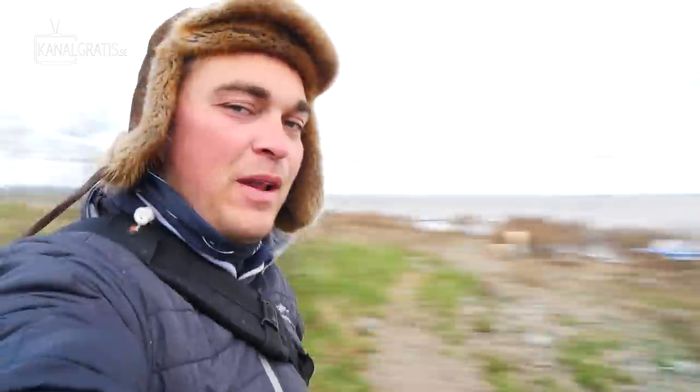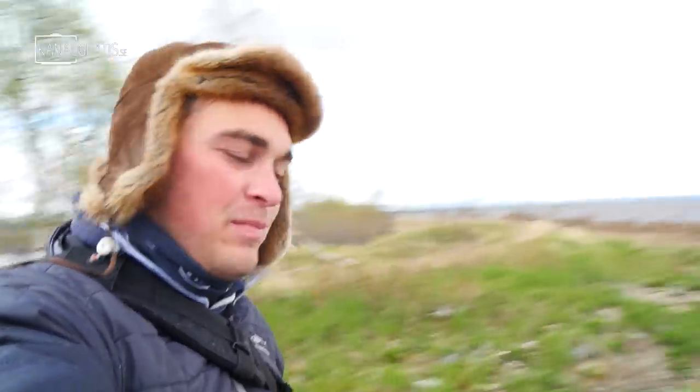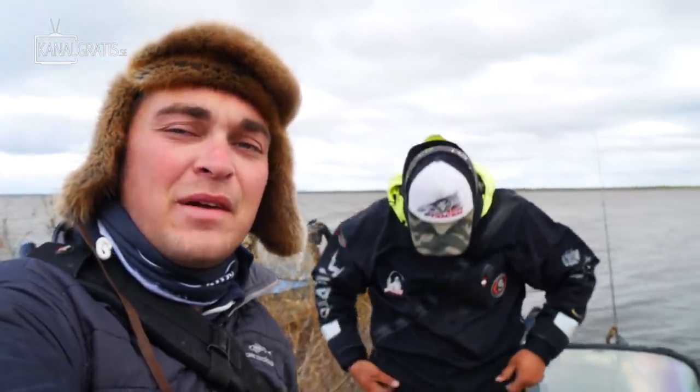We have been waiting the whole morning for the wind to go down, but finally it looks very fishable. The situation on the camp right now is that we're almost out of food. We have no water to drink except the water in the lake behind us, and people are getting tired, but that doesn't stop us from going out to the lake and going fishing. And as you guys already know from the thumbnail and the title of the video, we are going to challenge ourselves once again here in the Siberian lake.